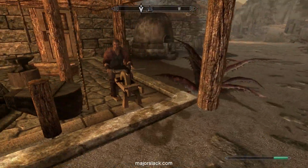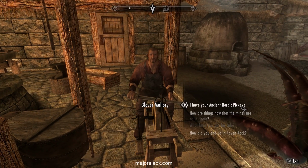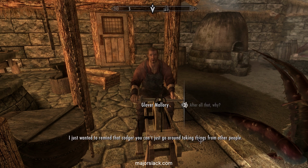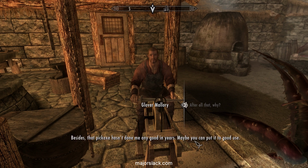He is indeed. Great. Glover, I found your ancient Nordic pickaxe. So, you finally tracked down old Cretius, eh? Quite a character, isn't he? Tell you what, since you went through all the trouble of finding it for me and all, you keep it. I just wanted to remind that codger you can't just go around taking things from other people. Now that you've delivered the message, I'm satisfied. Besides, that pickaxe hasn't done me any good in years. Maybe you can put it to good use.